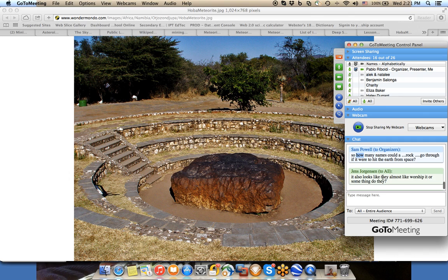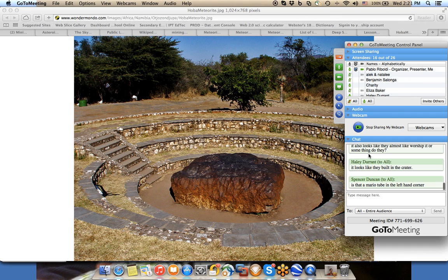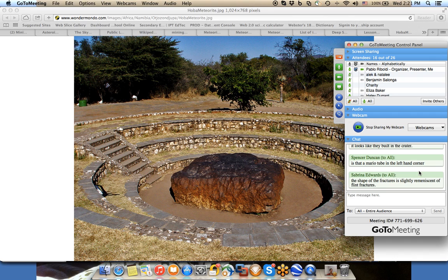Okay, excellent. So Sam is asking how many names could a rock go through if it were to hit the Earth from space? So we have that when it's out in space, it is just an asteroid. Then when it enters the atmosphere, it is called a meteor. And then when it hits the Earth, it is called a meteorite.